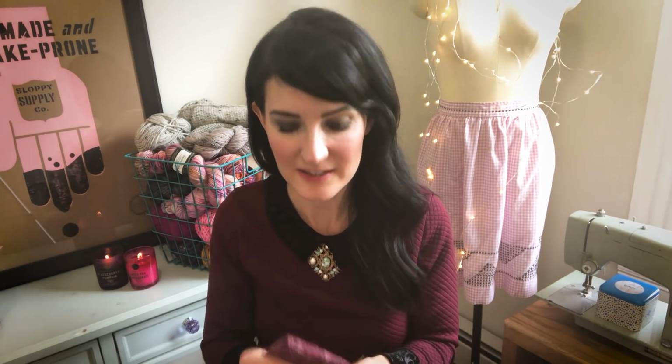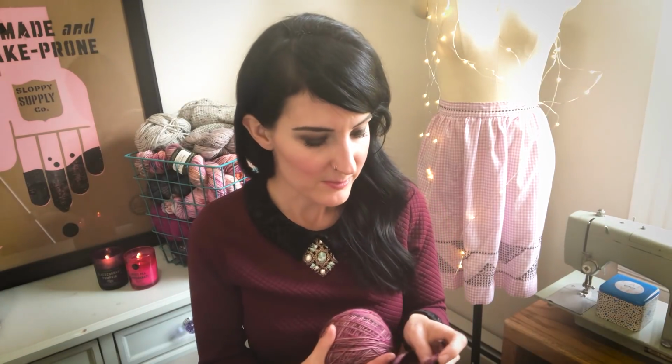Yeah, so my other new WIP is also a sock, which is just so crazy to me. I don't know what happened, I'm just knitting all the socks right now. So the reason I was inspired to knit this is because I've been messing around with dyeing yarn.